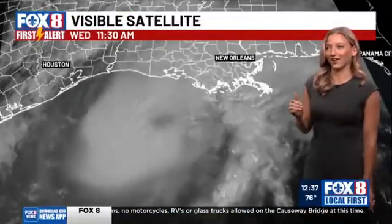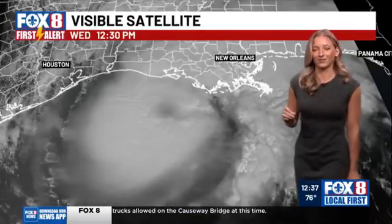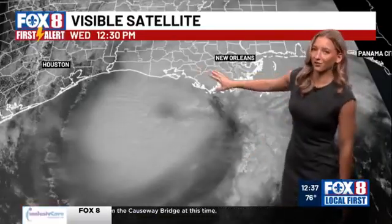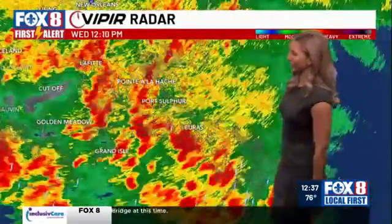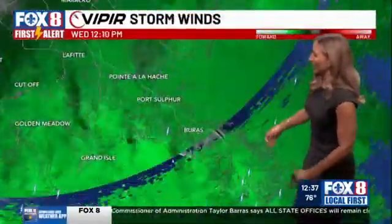Now, I want to take one more look at that tornado warning, just because this is active for those southern areas. But Zach's helping me out over there. We're looking at that visible satellite. The reason we're seeing those tornado warnings popping up, though, is because those outer bands are moving in. So here is that tornado warning.